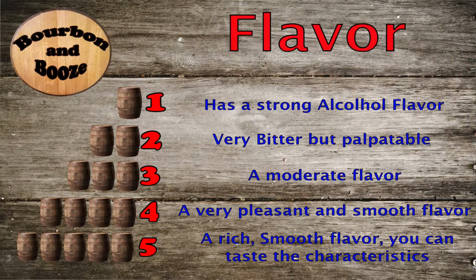All right, flavor. Very alcohol, bitter but palatable, moderate, pleasant, or rich. Blah! No, not really. It's powerful. I'm trying to decide here. I've decided. It's unique. This is because I don't drink a lot of brandy. I think I may have had this already. I think Cody may have given me some, but I've not really delved into the brandy world. I'm going to give this a 3.5 because I really don't know what I'm basing this on.